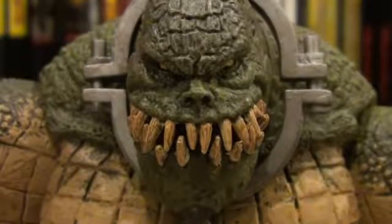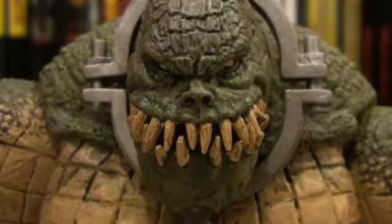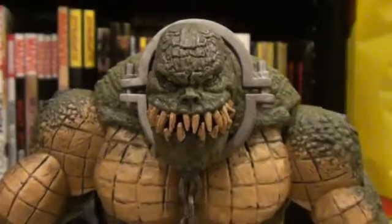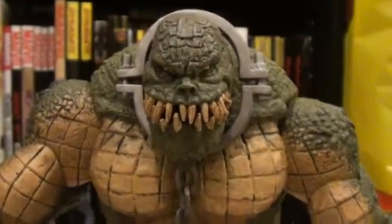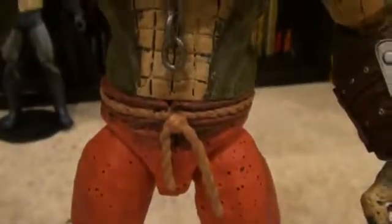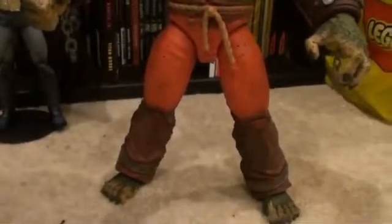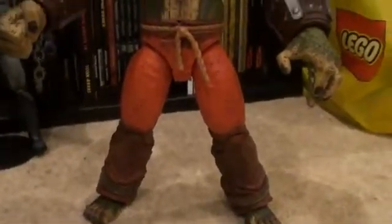He's the first patient other than the Joker you meet, if I recall, on the walkthrough intro of Arkham Asylum. And he is beautiful. Back him up a little bit. He stands incredibly tall. He's very top heavy, as you can imagine, because he's all muscle, but his legs are quite sturdy. He doesn't come with a stand, but he's got very flat feet.